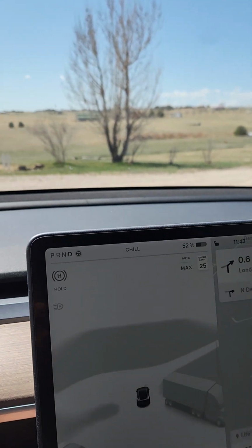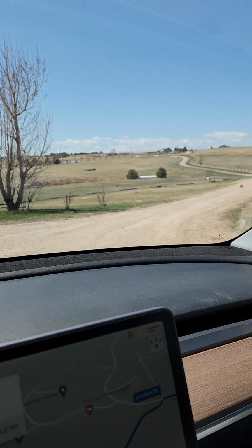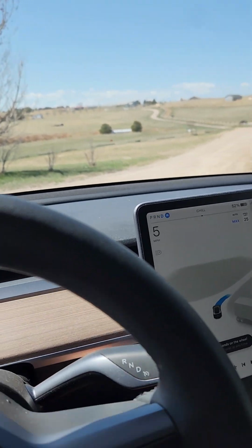But let's put that in drive. Okay, it's in drive. I let off the brake and the FSD icon appears. So I'm on my gravel driveway here. You can see the driveway going out that way. Let's enable autopilot and see what happens.